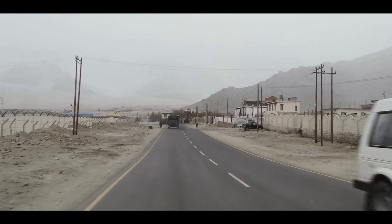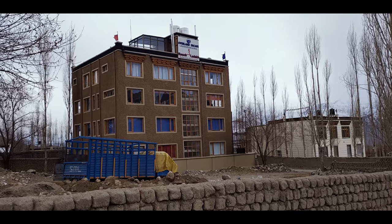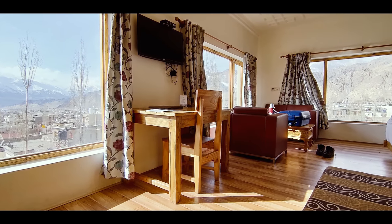Since I am here a day early before the actual start of the Chadar trek itinerary, I booked a room near the airport and went straight to it to get acclimatized.